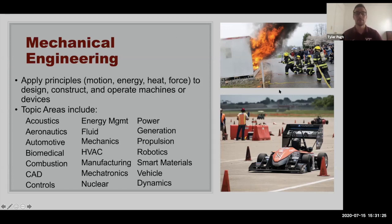So that's a little story on what mechanical engineers do, and also how you can get involved in undergraduate research as a person that might not be in that major specifically.